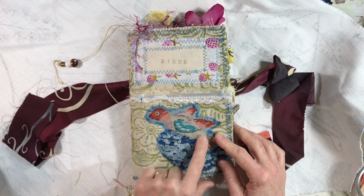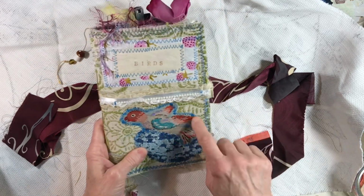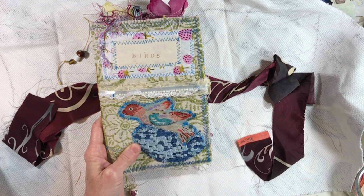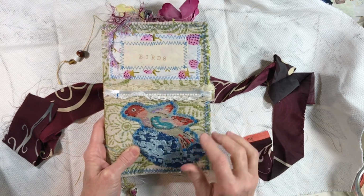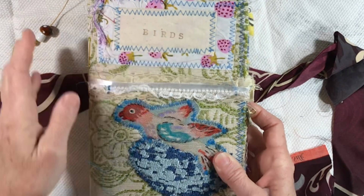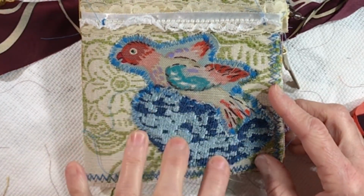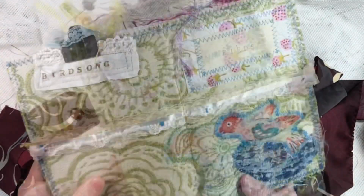So the cover, I just stitched a bird on the front, and you can see the zigzag stitch. I had added a little bit of acrylic paint to the wings and just to some different spots to brighten it up. It was a beautiful piece of fabric, but I felt like it needed just a little bit of brightening. And we had the strawberry fabric in the background, and then I just stamped birds on a piece of muslin. Then this fabric made a nest, and there's trim on the outside and my fabric stamp on the back.